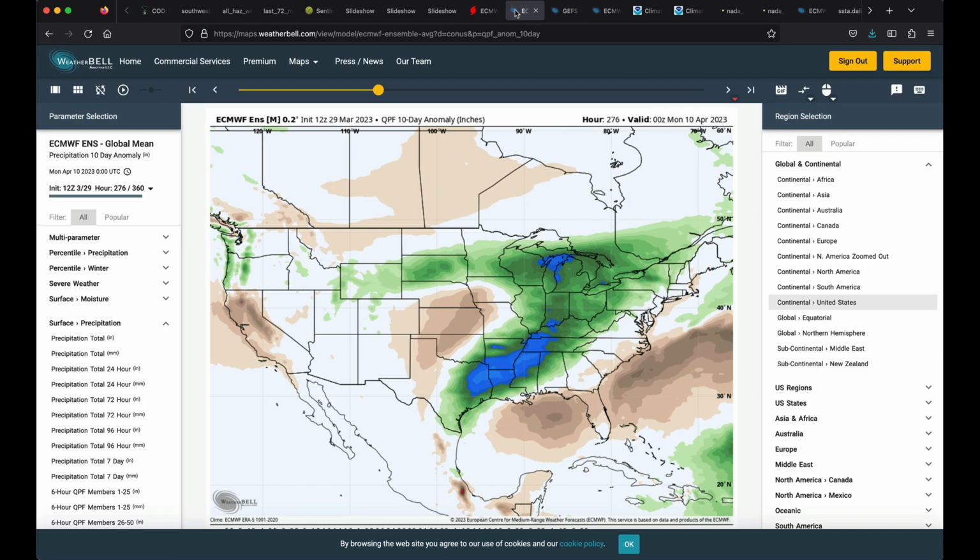As far as the ECMWF ensemble, their rainfall forecast through the beginning of April, again, that variable time frame we talked about, this is looking just at the 10 days after April 1st.